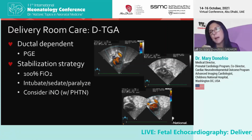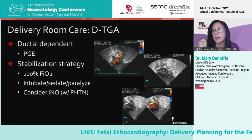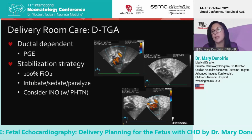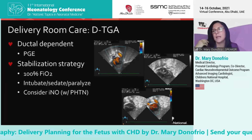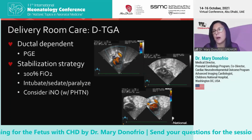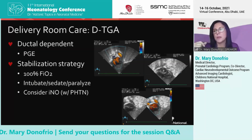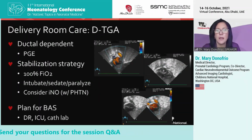If they are very hypoxic and we're worried that the septum is closed, we actually do an echocardiogram in the DR. We'll intubate, sedate, and paralyze. And if there's reverse differential cyanosis with marked hypoxia in the preductal area, so saturations on pulse ox of less than 60, we will start nitric in the DR. Again, reassessment once the kid gets to the cardiac unit, once we've changed the circulation.